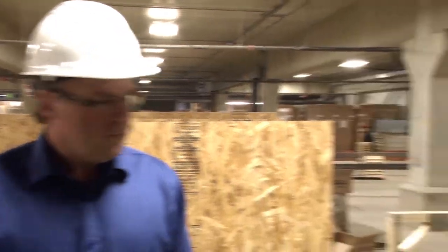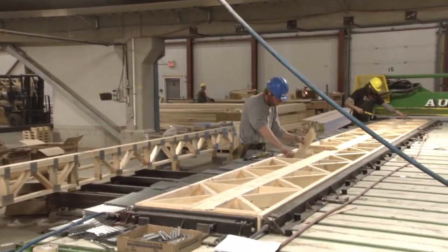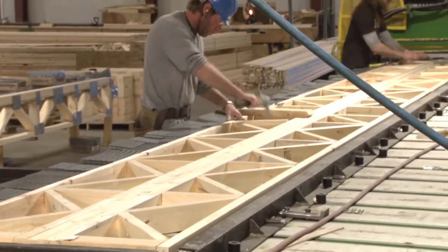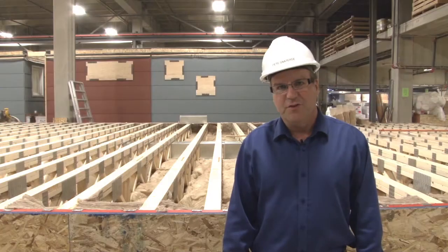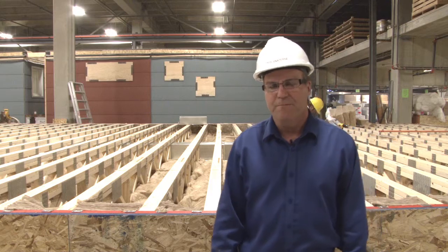Inside the walls of the factory, we build our own trusses, you see over here. We manufacture both the floor trusses and the roof trusses. So after the floor trusses are built, we come over to this area and we start building your floor.